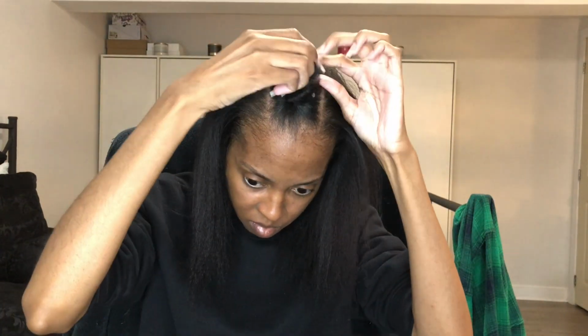So this is just me making sure my hair is fully dried. I always try to make as many sections because sometimes the hair is dry but my scalp is not dry. It takes a bit longer, so I just make sure that I take smaller sections just to make sure everything is well dried. And that's all I'm doing really. I'm just blow drying my hair. That's it.